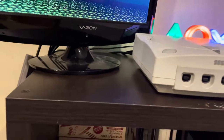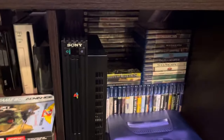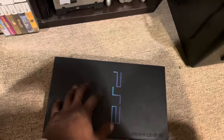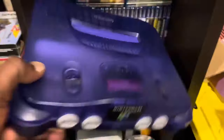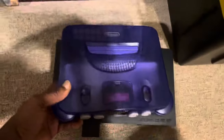Now it's time to start diving into some of these cubbies, and we're gonna go ahead and start with this one. So in this cubby here is where I have my original fat PlayStation 2. It's got my memory card, and I think there's a game in here, a copy of Gran Turismo 2. This is just an iconic console. Gotta have it in the collection. Also in this cubby is where I keep my fantastic purple N64, the best colorway in my opinion. Only colorway as good as this one is the teal, in my humble opinion.